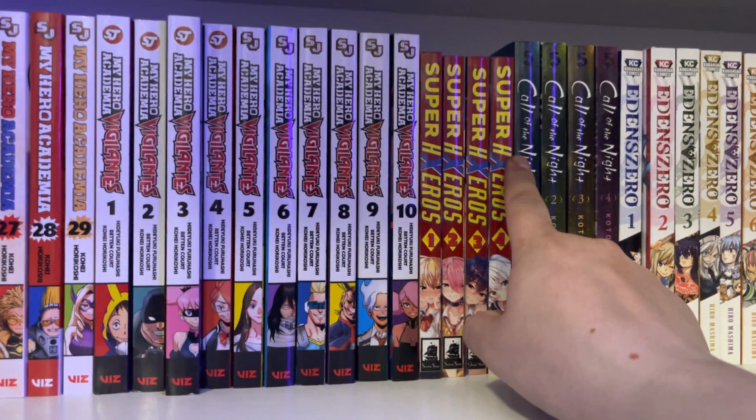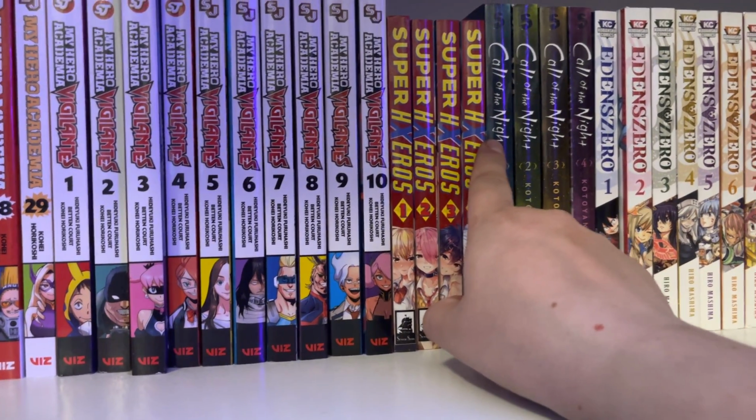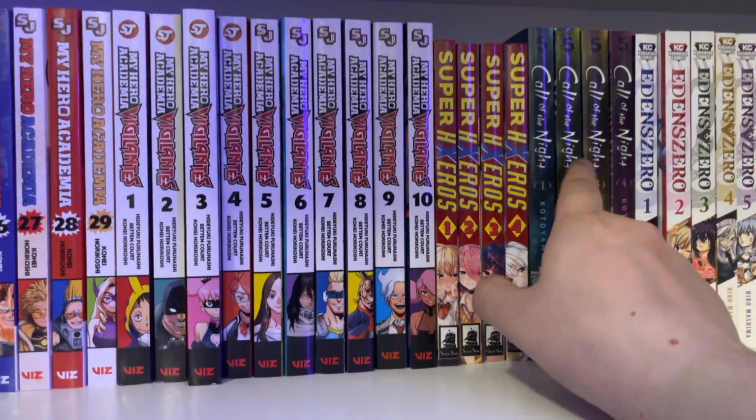Next up, Holy Text. Buy superheroes, read superheroes, join the cult.